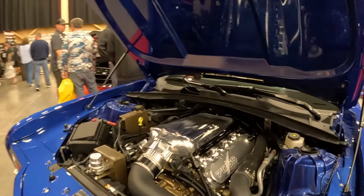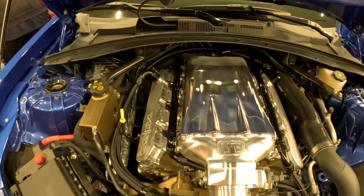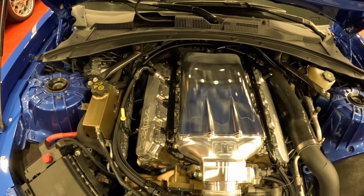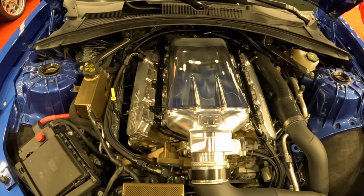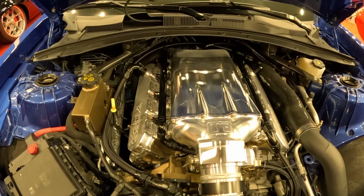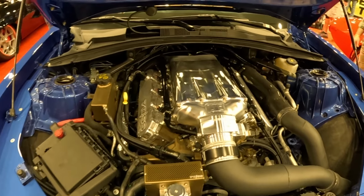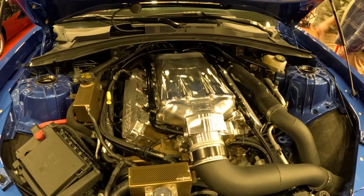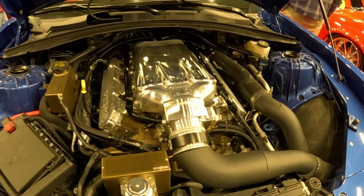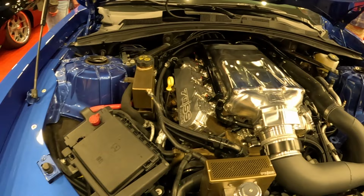Remind us, Mark, what engine would the 70 have had? This one has a 454 big block with twin turbos. It puts out 1,487 horsepower at the rear wheels with 1,317 foot-pounds of torque. Not something that they would have had in 1970. Not hardly. Not even close. What did it come from the factory? The original 454, I think they had close to 500 horsepower. Okay. So this is triple that.